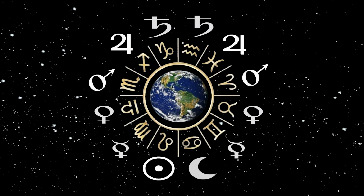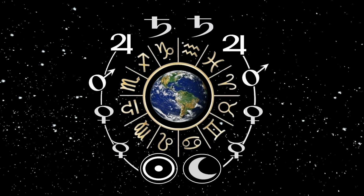If we isolate the sun and moon, which both appear only once in this zodiacal system, and then move outward, we find Mercury at both positions, ruling over its respective houses. If we move outward again, we find Venus in both positions. This pattern continues with Mars, Jupiter, and eventually ends with Saturn, which completes this remarkable astrological symmetry.